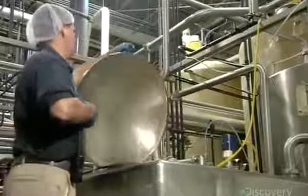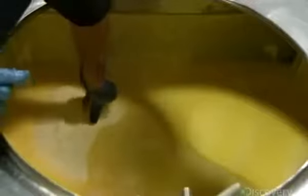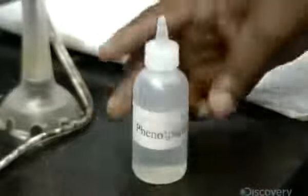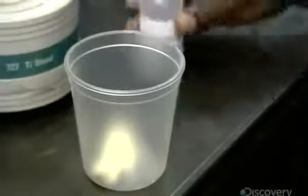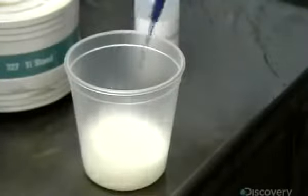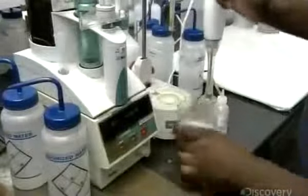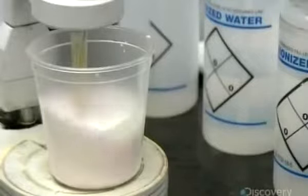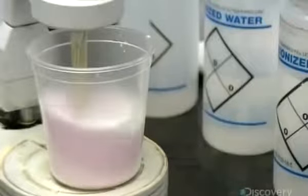The factory draws samples periodically and sends them to its quality control department for analysis. The lab technicians there evaluate several criteria, such as color, consistency, and of course, flavor. In this test, for example, they mix the mayo with phenolphthalein, a pH level indicator, and deionized water to check the acidity level. Once the mayonnaise passes quality control inspection, this rotary filler dispenses it into recyclable polyethylene jars.